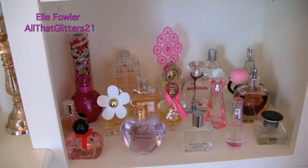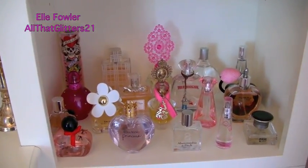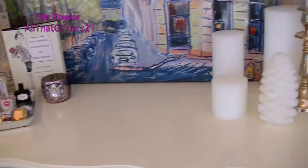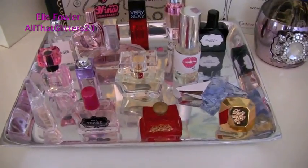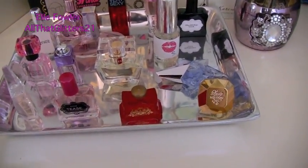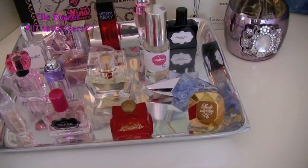Okay, I paused the video and I put all of my perfumes back. I'm not sure if I put them all in the right spots, but it was getting on my nerves that it was all over my mantle as I was trying to do these little miniature perfumes. So I don't know all of the names of these little ones because they don't actually have the names all on them, but I'm just going to go through and try to do the best that I can.